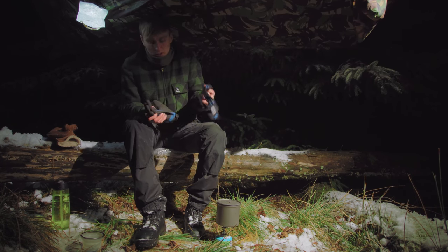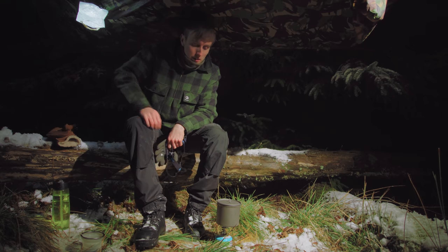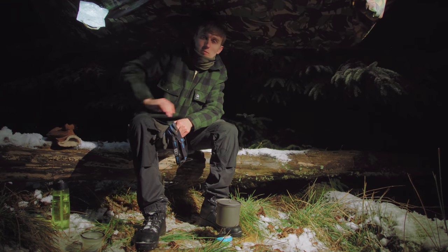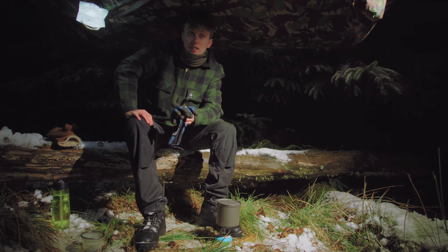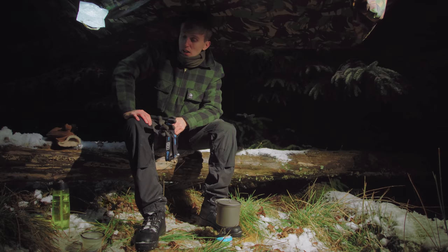Got my head torch, got my work gloves, got my axe and got my saw. I'm going to make an attempt at doing a fire. So you know that fallen deadwood that is leaning, a very risky one, that we've seen earlier, that is now my option two, because of risk mitigation and all that.